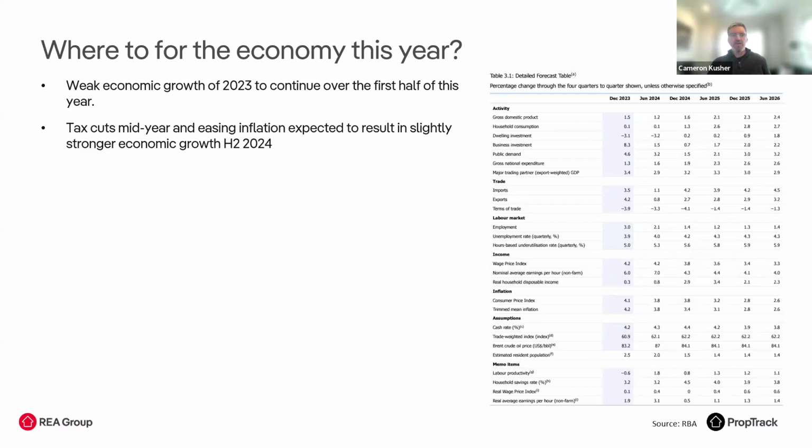The impact of the interest rate increases that we've had starts to fade the longer you go without moving interest rates. We also get tax cuts from the middle of this year, which have been broadened, so more households will get tax cuts. Some modelling suggests that those tax cuts are the equivalent of anywhere between 2 and 4 interest rate cuts. So they're certainly going to be stimulatory.